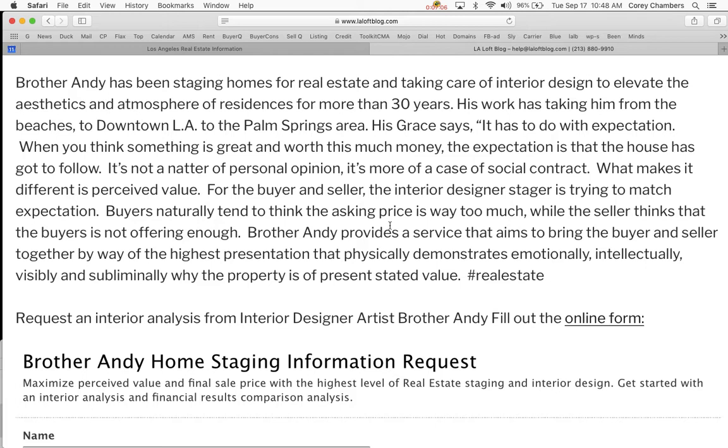His grace says it has to do with expectations. When you think something is great and it's worth this much money, the expectation is that the house has got to follow. It's not a matter of personal opinion, it's more of a case of social contract. What makes it different is perceived value. For the buyer and seller, the interior designer stager is trying to match this expectation.